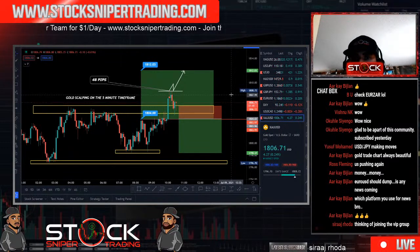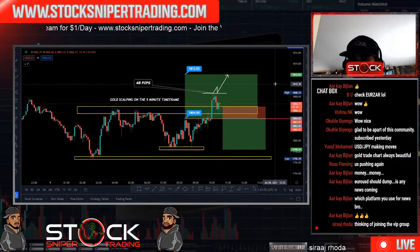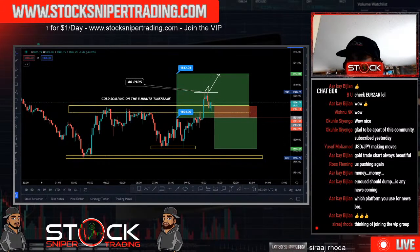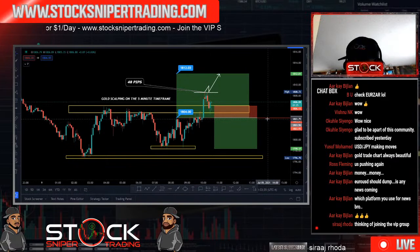Okay, so gold is looking like it's really reversing here, getting some nice bullish power. Okay, let's see what's going to happen here. It's 10:30 roughly. The next candle will be the push. We have another minute and 30 seconds left, but we're looking for it to get up to the high at 1808.72.